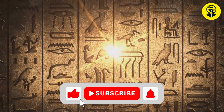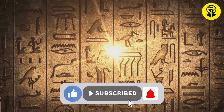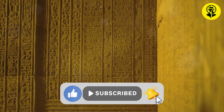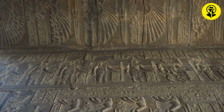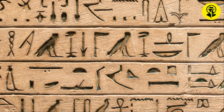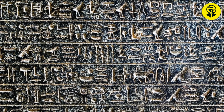Hieroglyphics, the ancient Egyptian writing system, have captivated the imaginations of people for millennia. These intricate symbols, often depicting recognizable objects from the natural world, seem to offer a glimpse into the minds of the people who created them. But hieroglyphs are more than just pretty pictures. They are a complex and sophisticated system of writing that encoded the spoken language of ancient Egypt.